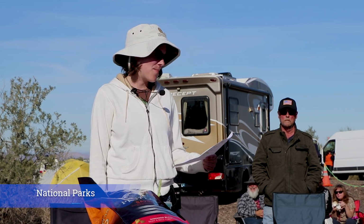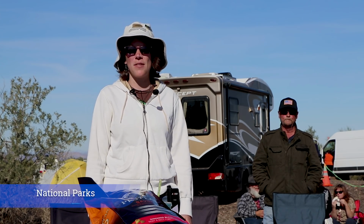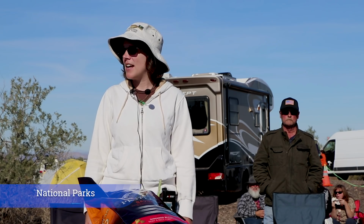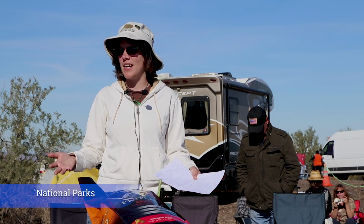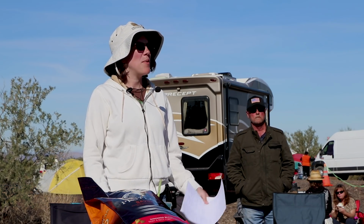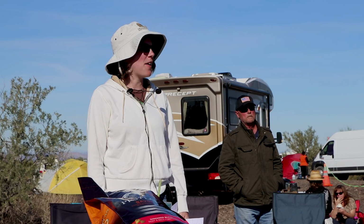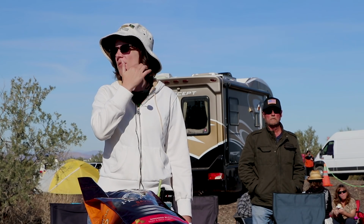Now, when you're working for a national park, a lot of people think that you're going to be working for the National Park Service. And you can go on USA Jobs, the government website, and you can apply to be like a ranger and work for the actual Park Service. But those jobs are very highly coveted, and there aren't too many of them. Like, new positions don't open up very frequently.